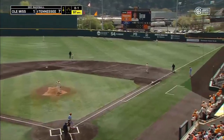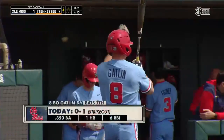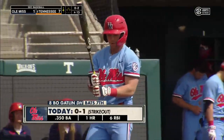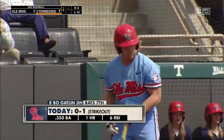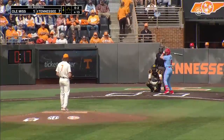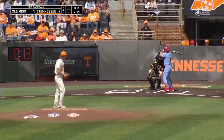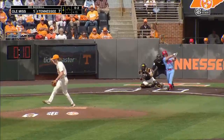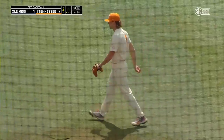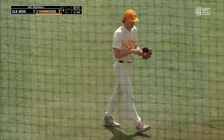Popped foul. Great arm, 96 to 98. And we're seeing some talent right here on Sunday in the SEC. Snead's got what he wants. 0-2 to Gatlin. Swing and a miss. Only 90 that time. Took something off it. First strikeout for him. That's a little cutter slider, a little wrinkle right there at 90.